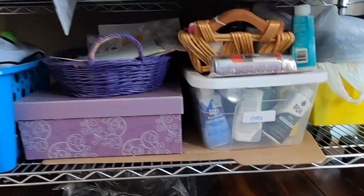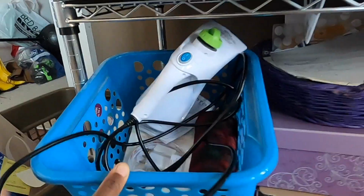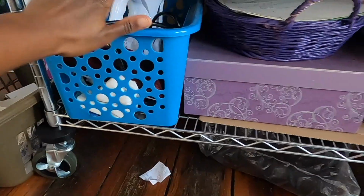And we're gonna go to the bottom shelf. I believe this is about the end of the tour. So, hooray, we're almost done. This is my ironing box. It contains the steamer and the sleeve iron thingy, which I saw online. Someone made a different one that's better for ironing round things. There's cheesecloth in here for covering the things that you're ironing. All of that's in that box.